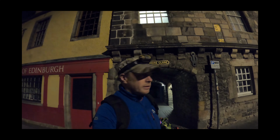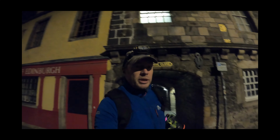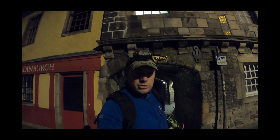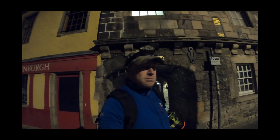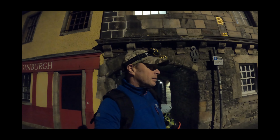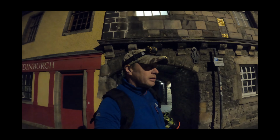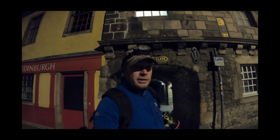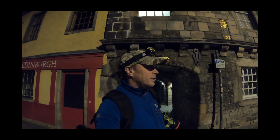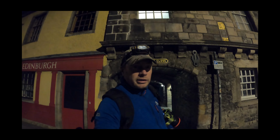Hi guys, I've just done a shoot in Bakehouse Close here. Many of you know this location from, well, just some program called Outlander. Had Jamie Fraser in it, you know. Anyway, enough of that. I've done a couple of photos in there for you, being on Canongate itself.